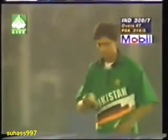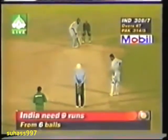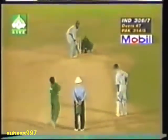9 runs required. A couple of singles and a couple of boundaries will do it for India. 2 or 3 good balls from Saqlain that they can't score from should just about wrap it up. Here he goes. Back he goes into the outfield. Fieldsman in the gloom down there. Mahmood, good throw back, so just the 1 run. 8 required from 5 balls.